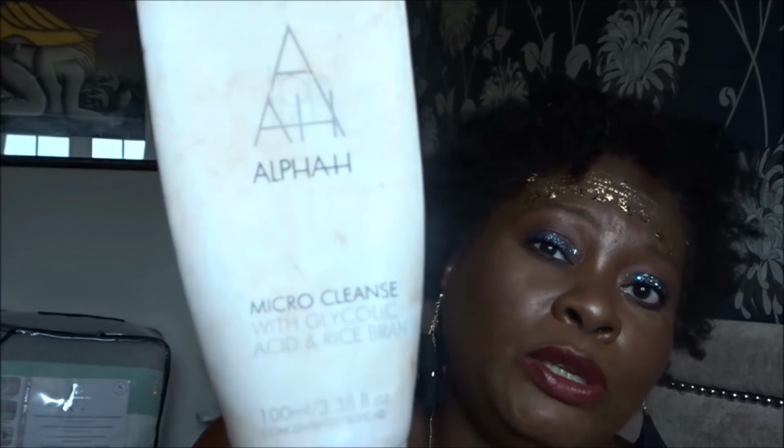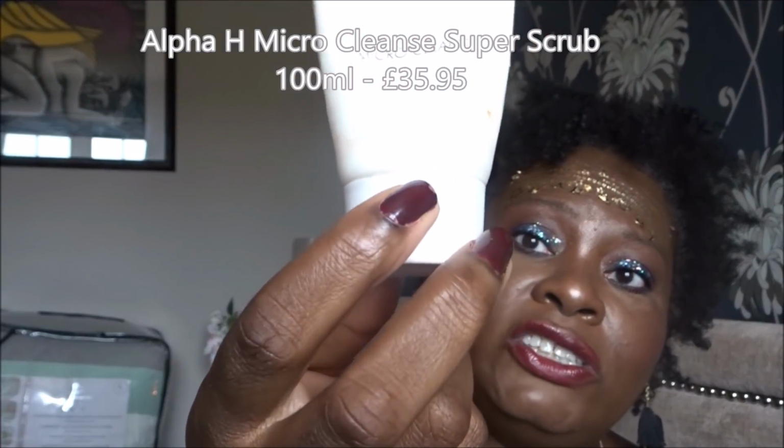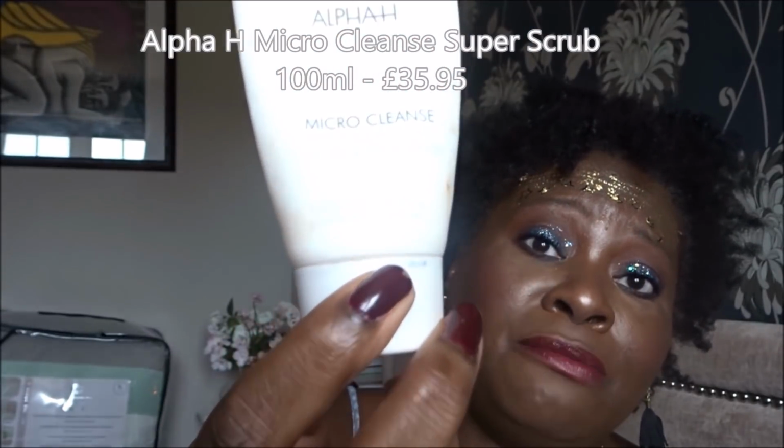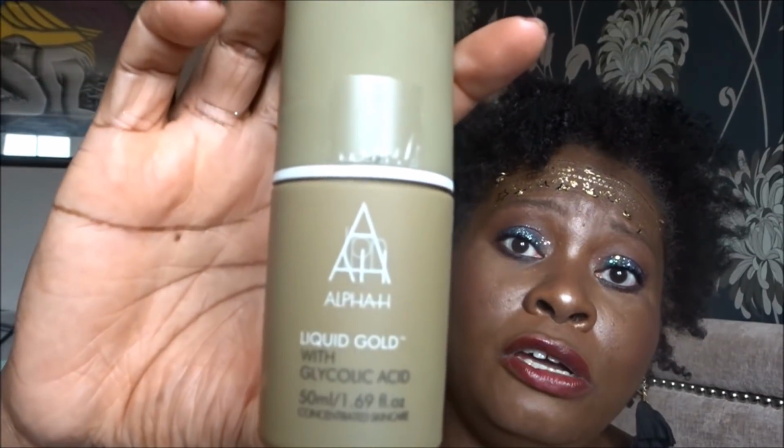As a face scrub, the one I've been enjoying using for a while now, literally since I first got it, which is probably around Christmas, is from Alpha H, and it's their micro cleanse. So I use this probably once a week. Hardly anything left in this at all. Actually, it looks like it's empty, so I might be able to get one more use out of this. And I use this as a scrub. Then I use the liquid gold over it, and that's it.